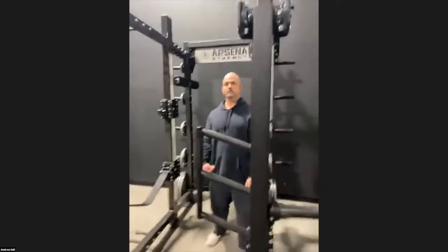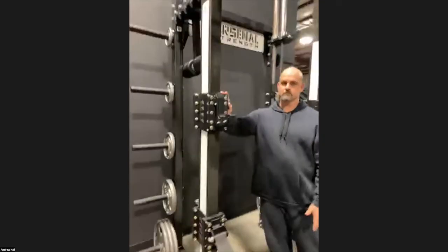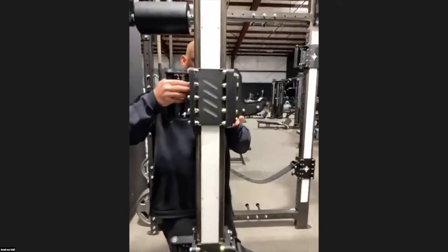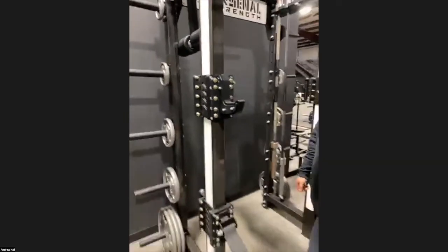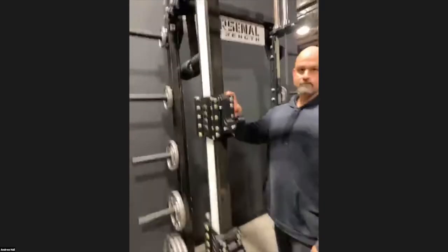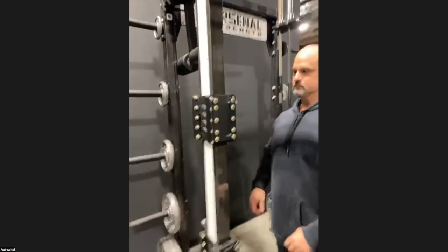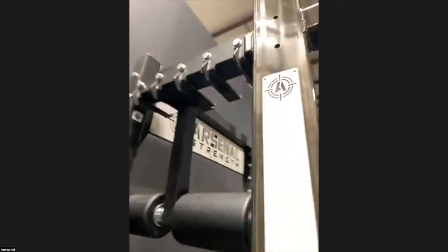Let's go ahead and show them, Brad, the power slide. This is something that we actually have a patent on. This is the power slide J cup. So instead of a standard J cup where you're using holes or some kind of notch system, this is actually sliding up and down. And this is the other thing that's kind of interesting about this, just for fast adjustability: the hooks actually come out. They can be stored right up here.